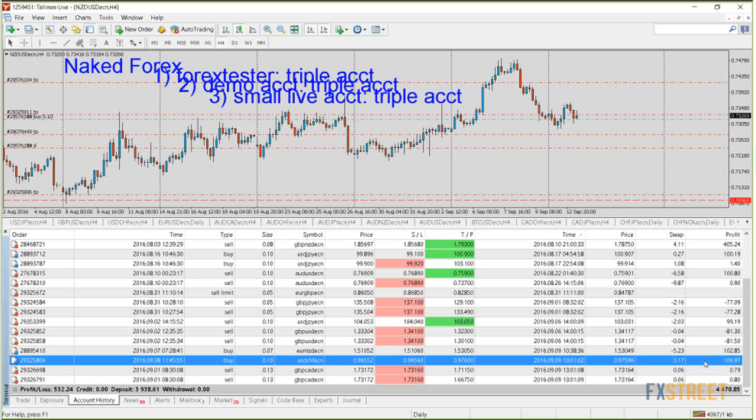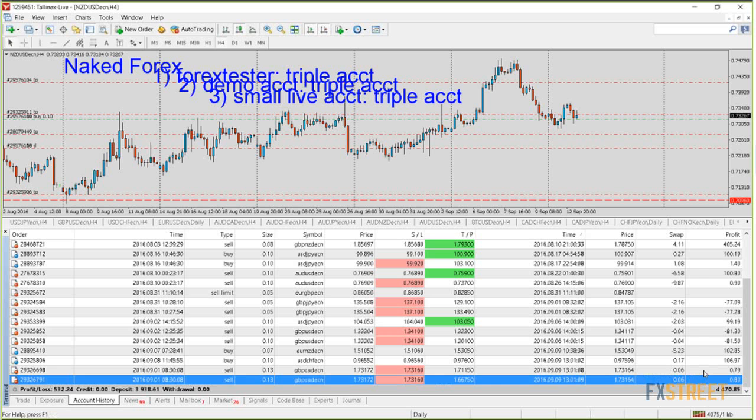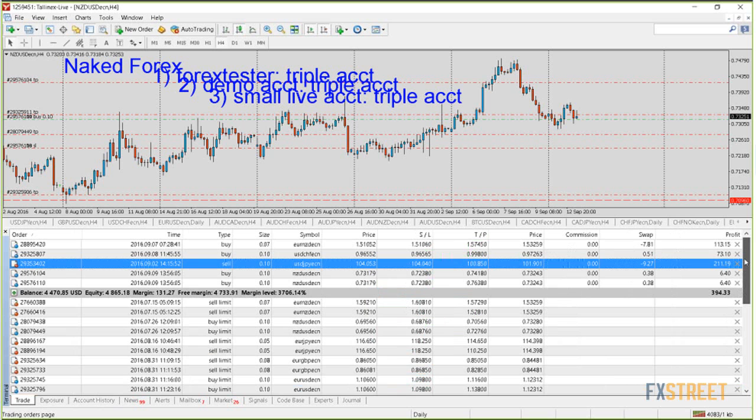Same thing here on the Swissy, it hit target 1. We're still waiting to see if it hits target 2. Here's a break-even result on the pound CAD. This one's kind of sad because it went really, really close to the first target, so I moved it to break even, and it came back and hit break even on both positions. So you can see here, that's kind of the philosophy. There's nothing really earth-shattering on that. This idea of moving to break even when the market goes in your favor.